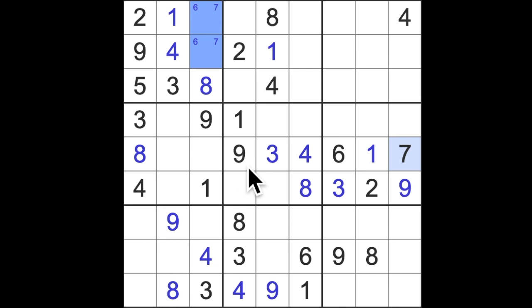Six and seven go in those squares there. The six and seven go in these two squares here. And two and five go there. Down here we have a one in those squares. We have six in those squares, and we have seven anywhere. So 1, 6, 7, the missing numbers here, and here are two and five still.